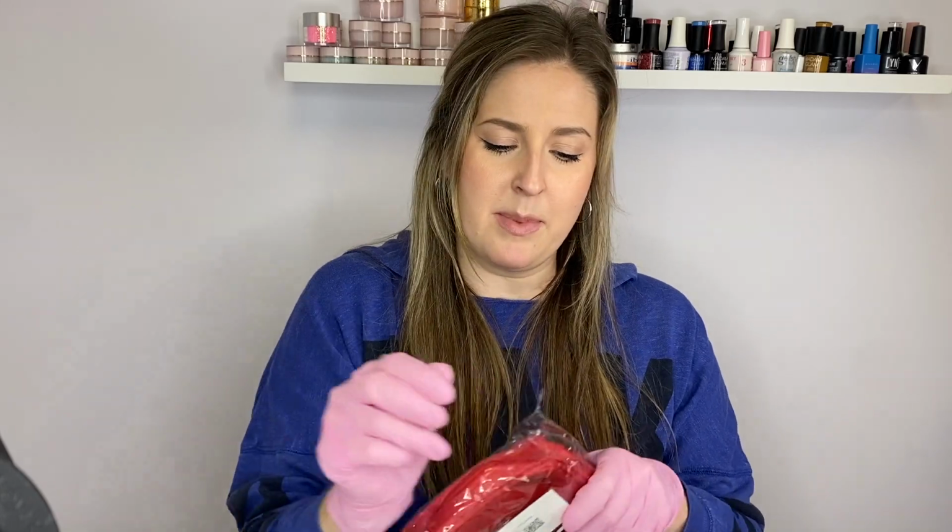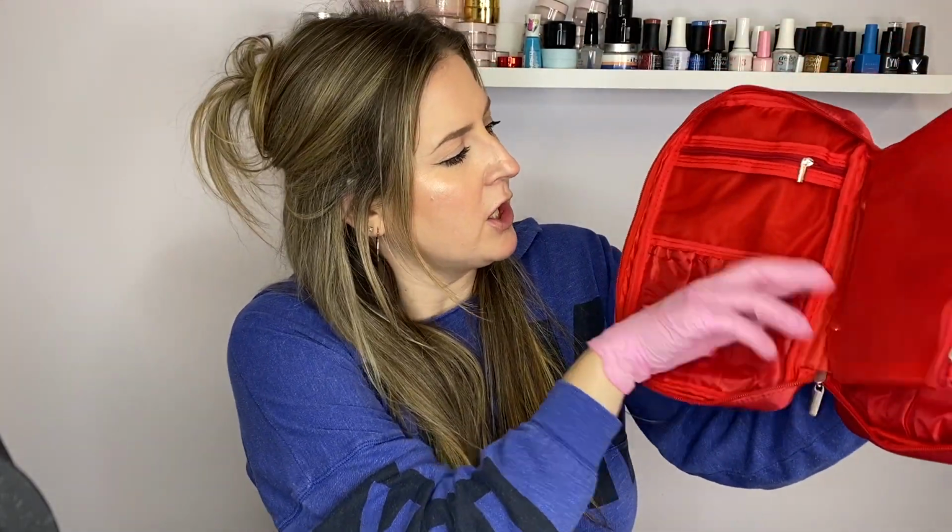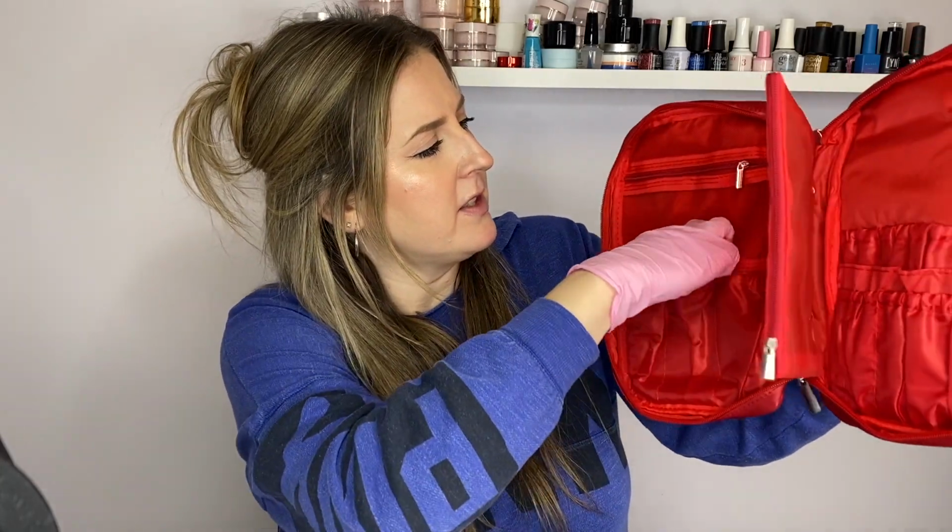This just looks like it's a bag, maybe for all our goodies. Oh my gosh, look at that. Look at all this space. Put your brushes, maybe some glitters, some nail polishes. These are a little thicker. Got some pockets in the back. You got some more pockets over here. How fun is this? Oh my gosh. Going with number two.